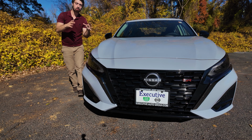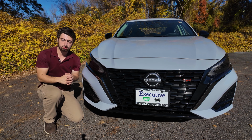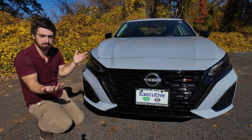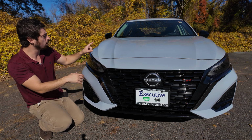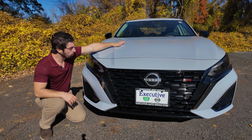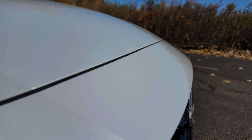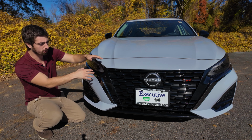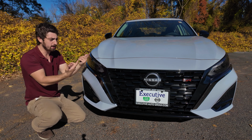Let's dive right into it and talk about the front. And before I get into some features about the front, I want to talk about the styling because Nissan didn't need to make this as sporty as it looks. The hood up there slopes all the way down here, connecting to the Nissan badge right front and center there. A lot of other sports cars do that. They have a sloping hood. Nissan didn't need to, but yet they did it.